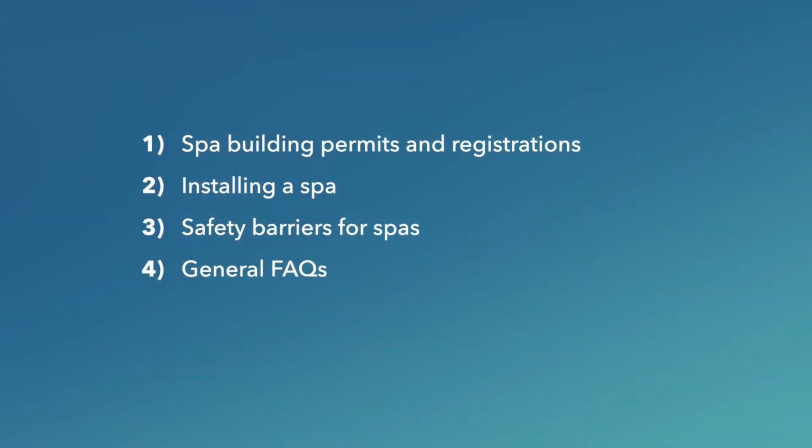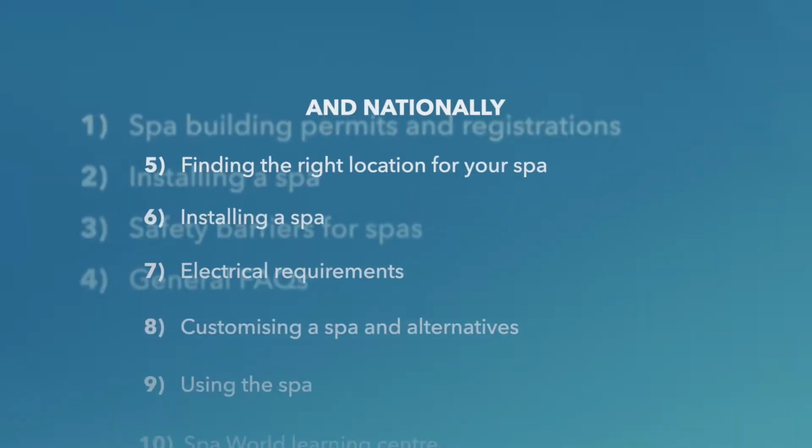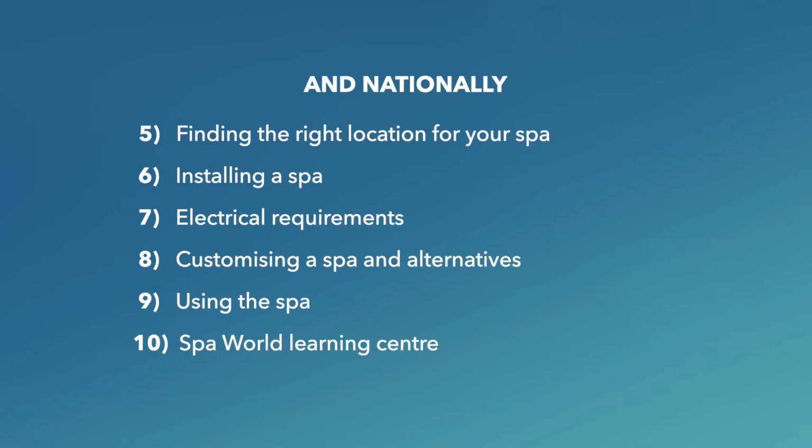In Australia, there are regulations that are specific to each state, and then there are regulations that are shared nationally. So to make it easier, I'll section this video into 10 parts. The first 4 are specific to Northern Territory, and those that follow will cover national regulations. They are spa building permits and registrations, installing a spa, safety barriers for spas, general frequently asked questions, and then nationally, finding the right location for your spa, installing a spa, electrical requirements, customising a spa and alternatives, using the spa, and the Spa World Learning Centre.